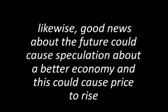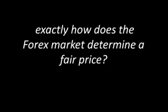There are countless factors that can and do cause price movement. For example, increasing the supply of money decreases the value of a currency because now there's more money but the same amount of goods and services. Likewise, good news about the future could cause speculation about a better economy, and this could cause price to rise. So exactly how does the Forex market determine a fair price?